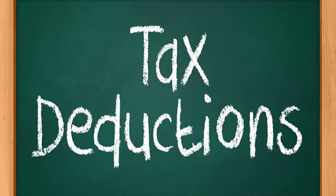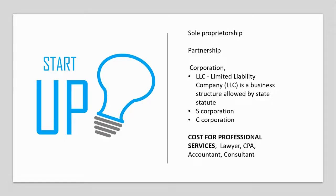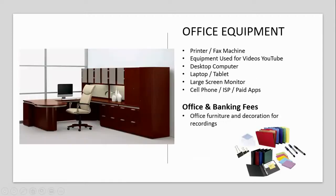The startup costs for your home business, your publishing business, these expenses are all tax deductible, regardless if it's a sole proprietorship, partnership, or a corporation. Also, lawyers, CPA, accountant, consultants online and or offline are all tax deductible. All of the equipment, the office equipment, and the equipment that you use for your publishing business, all of the expenses are tax deductible. You just want to keep good receipts and documentation of all of your expenses and make sure that the expenses are directly related to your publishing business. This is how you lower your taxes legally, and most authors are not doing this.